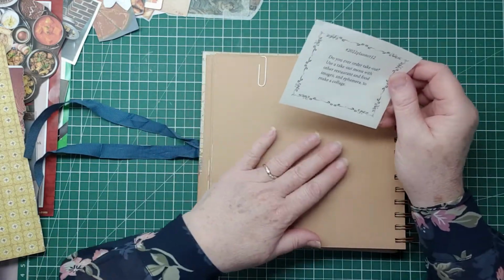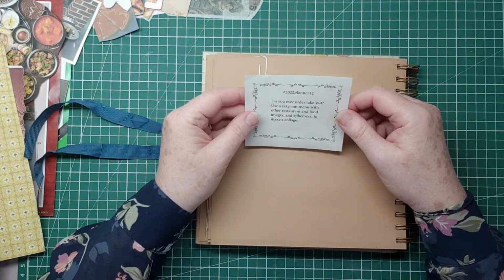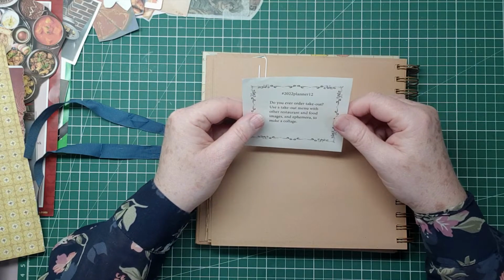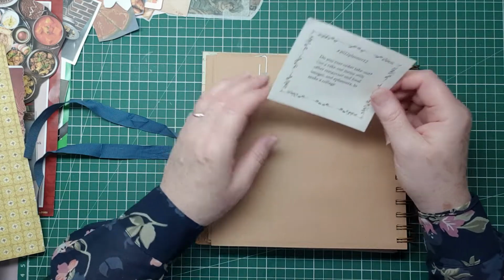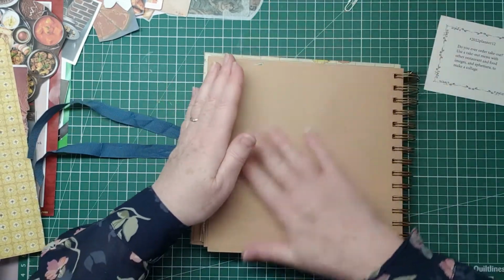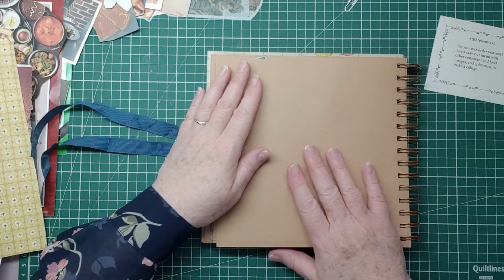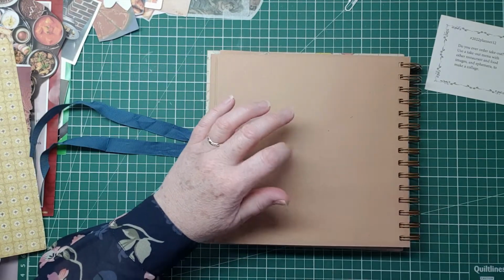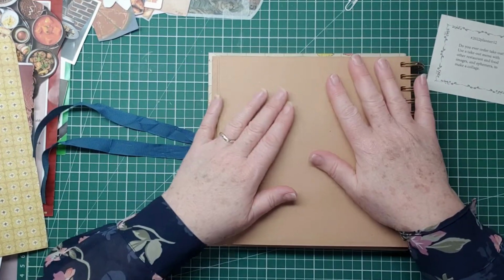So this is an unusual one because it just says, do you ever take or order takeout food? Use a takeout menu with other restaurant and food images and ephemera to make a collage. So it's quite a difficult one, I thought, because we do have the odd takeaway, as we call it in the UK. Sometimes we might have a pizza takeaway, or we might have Chinese or Indian food. That's usually the limit of what we have.